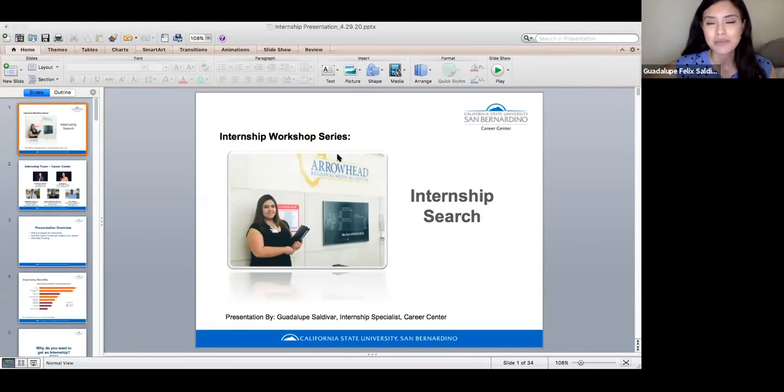A big chunk of the presentation will cover different databases and strategies to identify internship opportunities and how to go about searching for internships in your field. And then the third one, transportation and location.